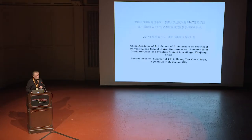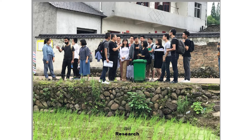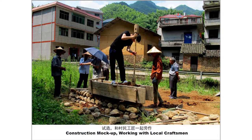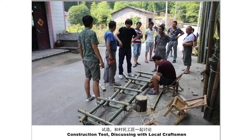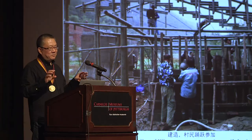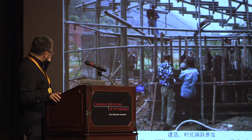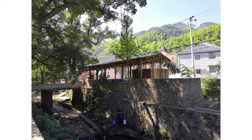At the same time, I also do some teaching. For example, in the past 3 years, we did this teaching program with the Southeast University Architecture School and MIT in South Zhejiang Province. Every year we have this summer program, and the 3 schools' students come together and spend 3 or 4 weeks in the village. They do research, and they learn the basic skills of construction together with the local people. They do a mock-up to think about some new structure, and they do a competition. Maybe they have four groups. We choose one group that wins the competition. Then the local people build it and it becomes a real thing. After half a year, the building is built.